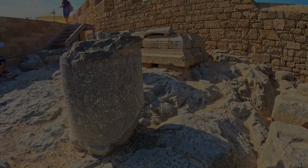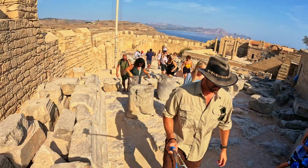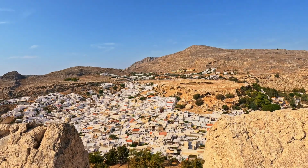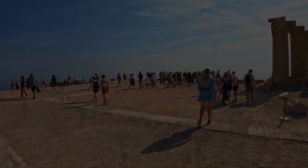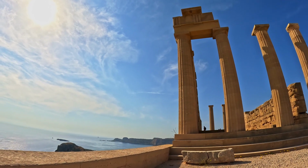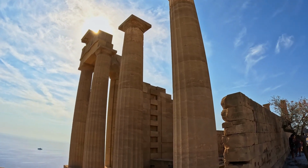As we walked around, we witnessed the skilled craftsmanship of the Knights and other ancient writings on stone from the Greeks. You may have noticed by now the amount of steps we climbed to get to the top. In total, your journey to the top will be approximately 350 steps. There are enough stops along the way to soak in the beautiful island around you.